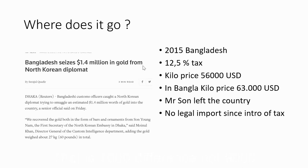So therefore, North Korea has been very active bringing gold to Bangladesh. And since the tax was introduced, there has been no legal import into Bangladesh. And in July this year, they will remove that law because they're really, really tired of people smuggling gold in. It was legal for anybody from the North Korean embassy to bring in 2 kilos. At some point, a diplomat brought in 27 kilos in his hand luggage.